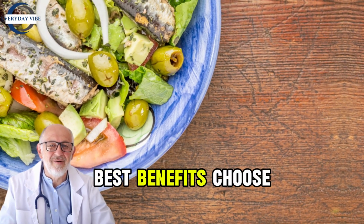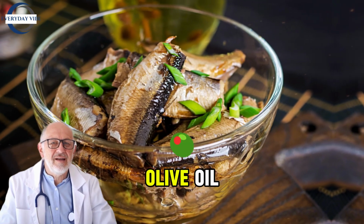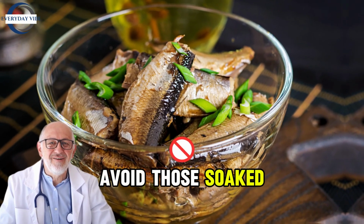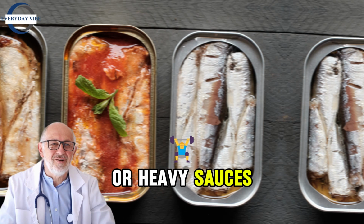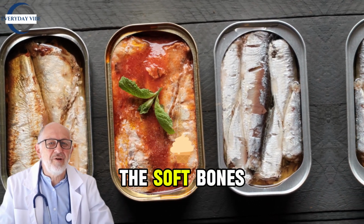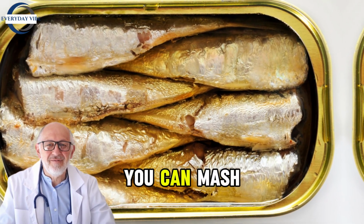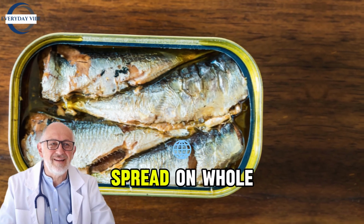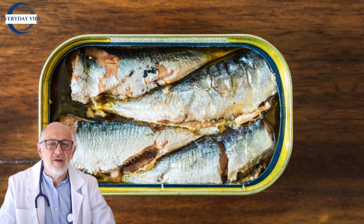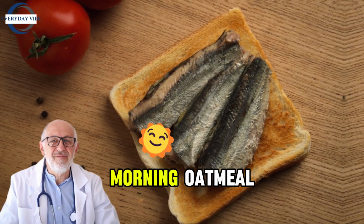To get the best benefits, choose sardines packed in water or extra virgin olive oil. Avoid those soaked in soybean oil or heavy sauces. And when eating them, don't throw away the skin or the soft bones. That's where most of the collagen and calcium are found. You can mash them with avocado to make a spread on whole grain toast, or mix them into salads, brown rice bowls, or even your morning oatmeal.